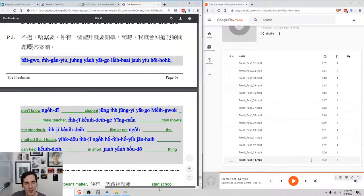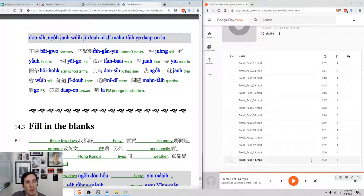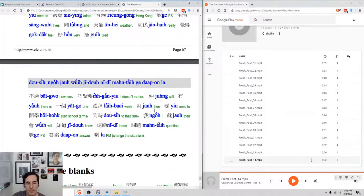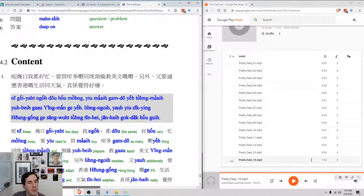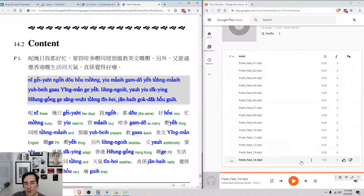Okay, and then last paragraph of the last chapter. So, however, it doesn't matter. There's still 1 week to go until I need to start the school term. At that time, I'll know the answers to these questions. Okay, so we'll listen to it one more time as we follow along so we can get some reading practice with the characters, and then we'll be done with this short story.